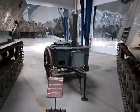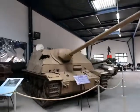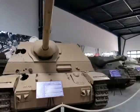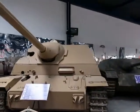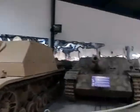Just for feeding your German army when it's on the move. I'm coming down the line now. So we've got a hunting Panther. So these are the tank destroyers. So this is a Panzer chassis again, but converted as a tank destroyer in essence.